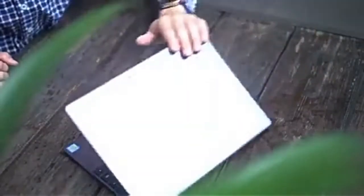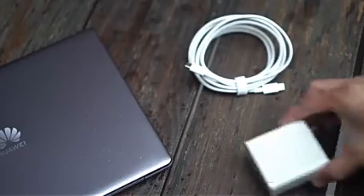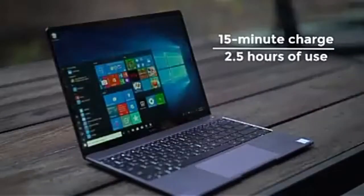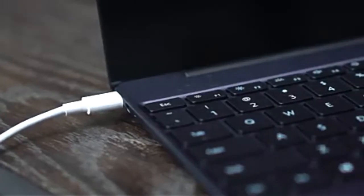Both models are estimated to last you between 8 to 10 hours on a single charge, depending on the task. And Huawei includes a fast charger that can get you 2.5 hours of use with a 15-minute charge. The bundled USB-C charger is also designed to charge your smartphone with no issue.